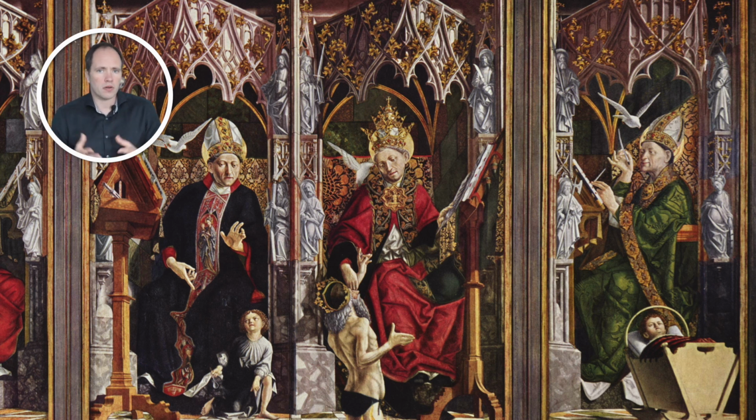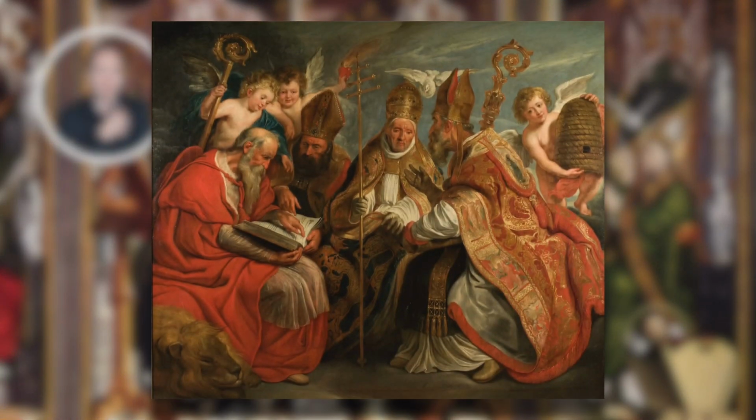Thus, the father understood that his son was destined for a great future as a writer and orator and a speaker. And indeed, Ambroise of Milan became famous for his sermons. And by the way, another famous artist, that is Jordaens, a contemporary of Rubens, depicts him with a beehive as his attribute. He has a painting on the same subject, the Four Church Fathers. And here is what it looks like.